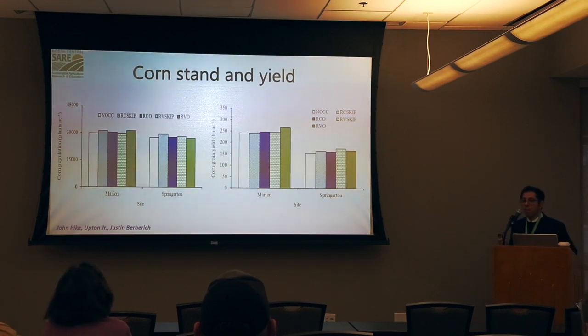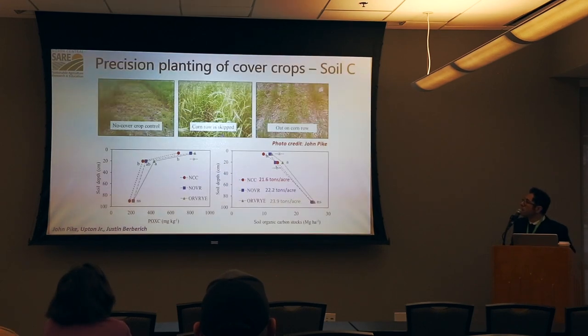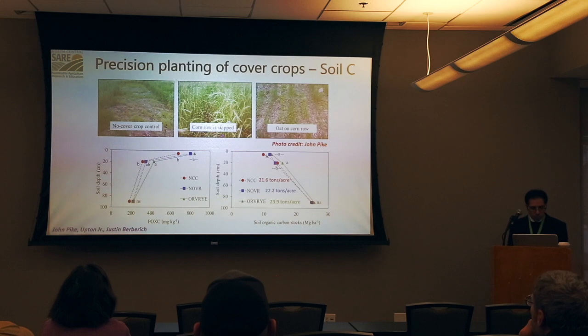And I think maybe we lost N in that scenario, or having that combination of oats and radishes on the corn row, plus vetch in the system, benefited us somehow, that resulted in some yield increase in that case, at that site here. Two, three more slides, and then I'm done.